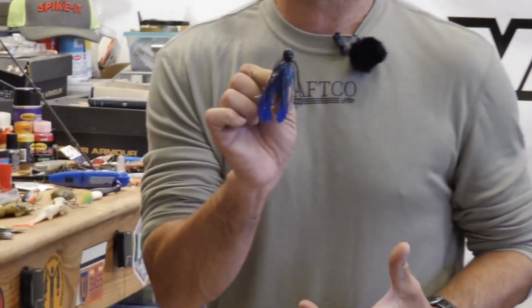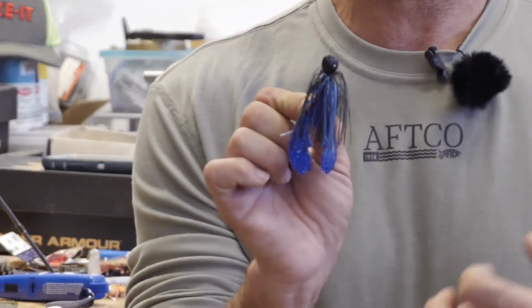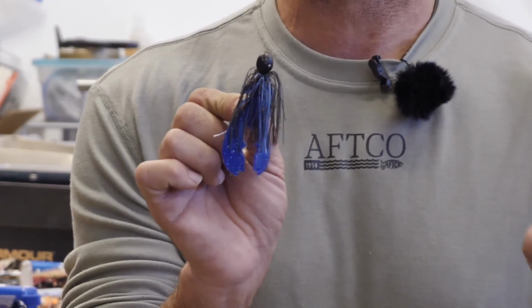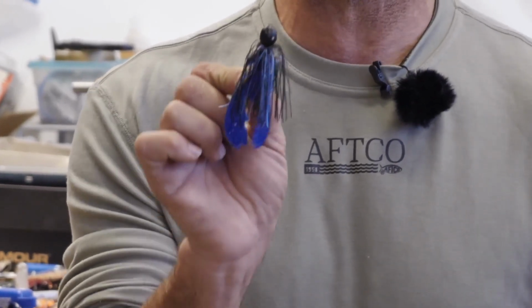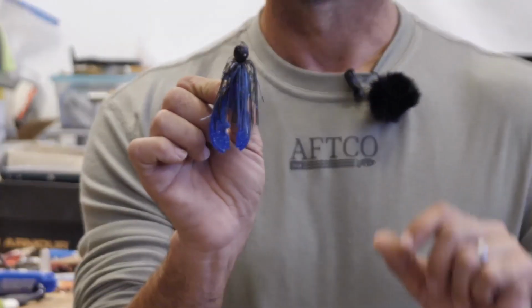Number 2, in the early winter period, a lot of fish relate to the bottom. They stop actively feeding, they stop chasing, and they start foraging on the bottom. One of the top things they're eating in this early winter period are crawfish. There's no other bait that does a better job of imitating crawfish than a jig.